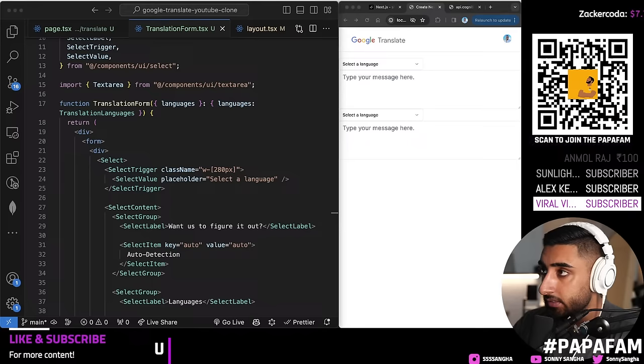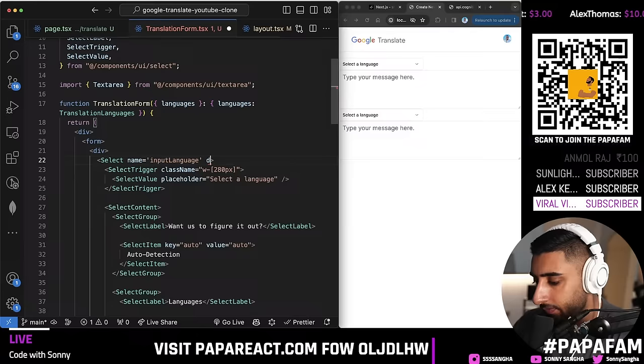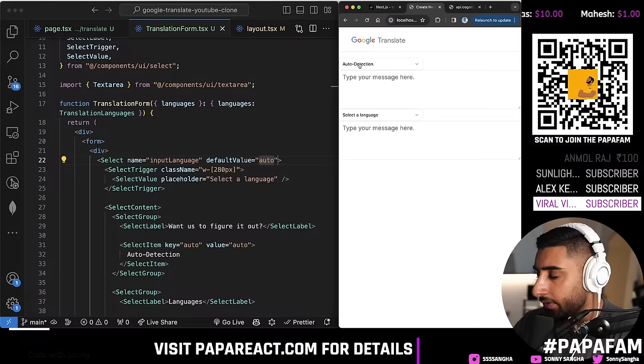Now the differences between the first and second: the first select field is going to be given a name. So let's go ahead and say select. And this is because we're going to submit all of this inside of a form. So this one's going to be called input language because it's referring to the first input field. And the default value is actually going to be auto. So it will by default select auto detection. Okay. So if I refresh now, it'll say auto detection by default. And then we've got the name here will be input.